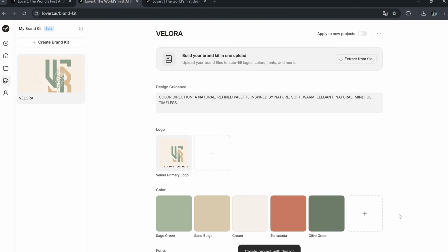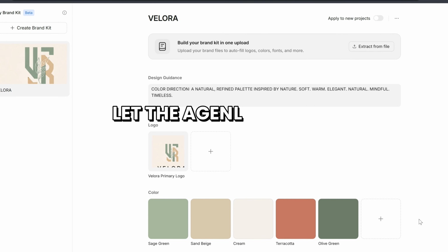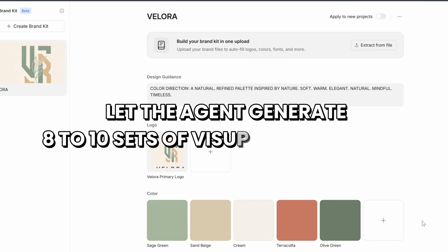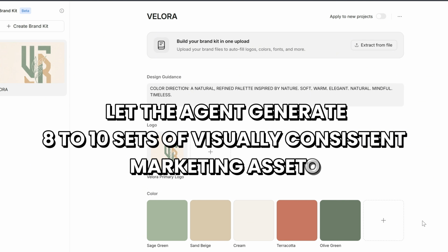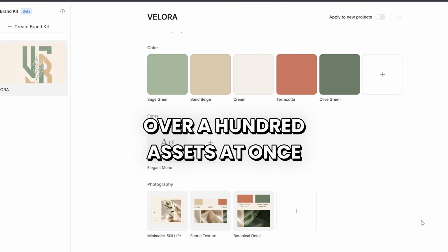Now, I still need marketing materials for the brand. This is also one of the areas where Lovart is really useful. It can let the agent generate 8 to 10 sets of visually consistent marketing assets in one batch, and it can even support generating over 100 assets at once.